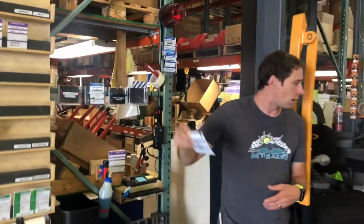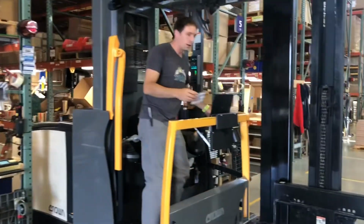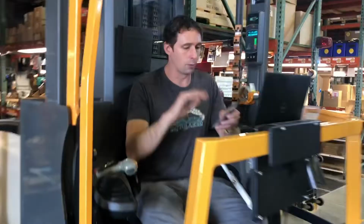Then he'll grab all his cards out, and so before he comes down the aisle, he'll get on the forklift here, and you should come over here so you can see how it works.